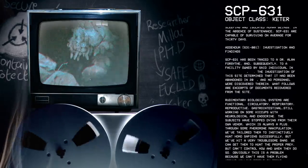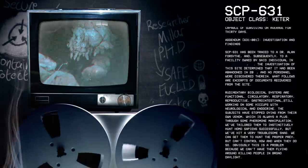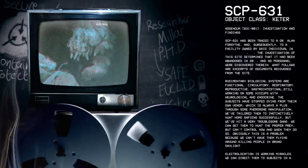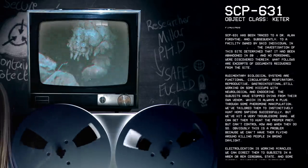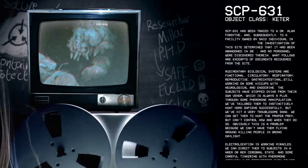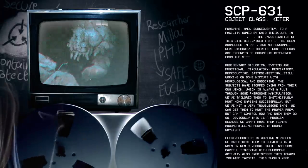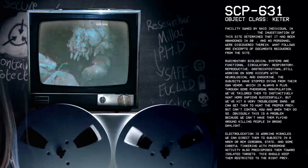Addendum 631-1: Investigation and Findings. SCP-631 has been traced to a Dr. Alan Forsyth, and subsequently to a facility owned by said individual. The investigation of this site determined that it had been abandoned in 20, and no personnel were discovered therein. What follows are excerpts of documents recovered from the site.